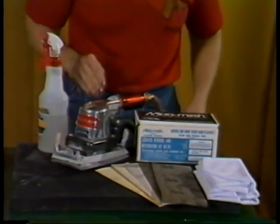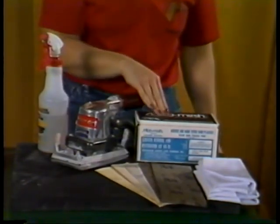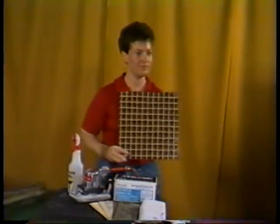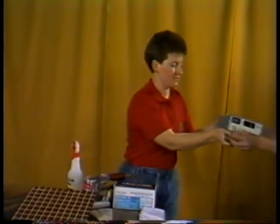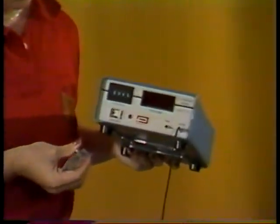Tools required are a high-speed orbital sander, sheet abrasives cut to the correct sizes, micromesh kit, a source of fresh water, clean flannel, a grid board, adequate lighting, and a thickness gauge. Never work in direct sunlight and avoid excess surface temperatures.